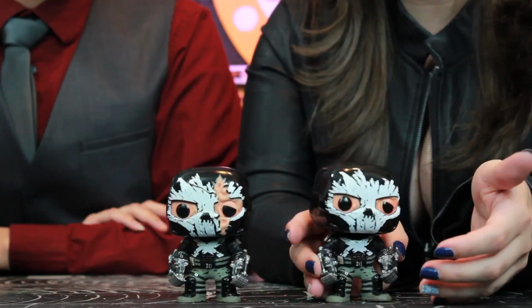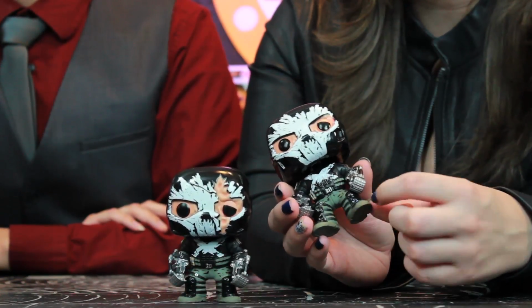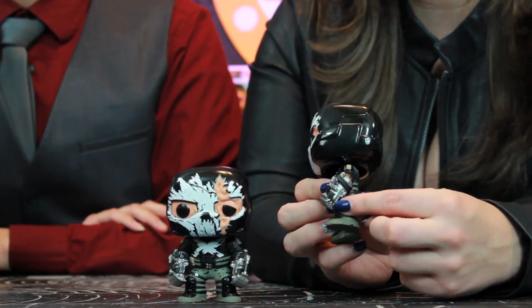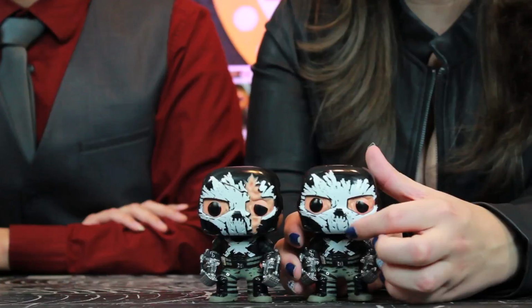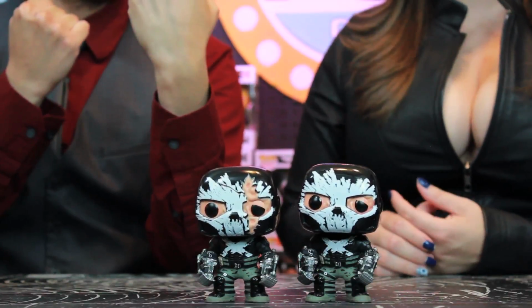His suit does have a really cool look to it. You can see the camouflage in his pants, and he's got all sorts of little armor pieces, like the shin guards and his utility belt and these little contraptions on his arms, which look really interesting. Overall, he has a really cool sculpt, and of course he does have this white paint on his face and on his chest, which makes it look like a skull and crossbones. As a villain, I think that he does look really cool. He looks really interesting, and overall he just looks really vicious.